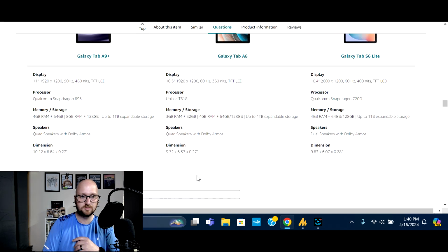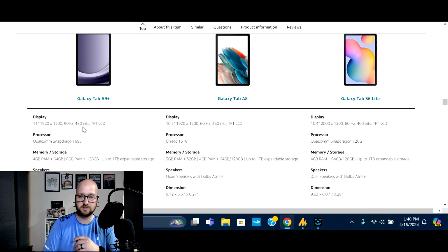So here's one thing I wanted to talk about. Comparing this to the other models, the Galaxy Tab A9 Plus has an 11-inch screen. The screen is 1920 by 1200, which is pretty much the same as you see on the Galaxy Tab A8, and then slightly better on the S6 Lite, but a 480 nit screen is better than both the A8 and the S6 Lite. The Qualcomm Snapdragon 695 processor compares to the Unisoc T618, and then the S6 Lite has the Snapdragon 720G.